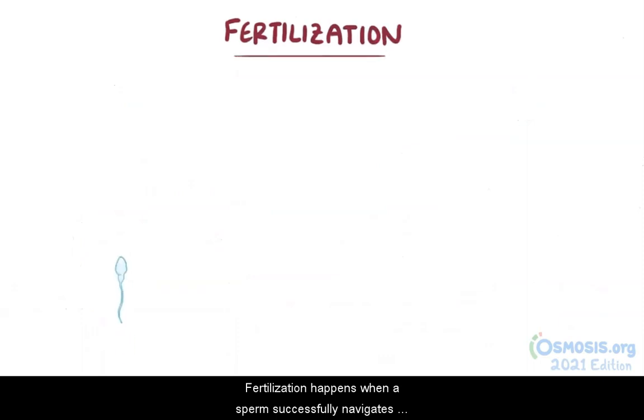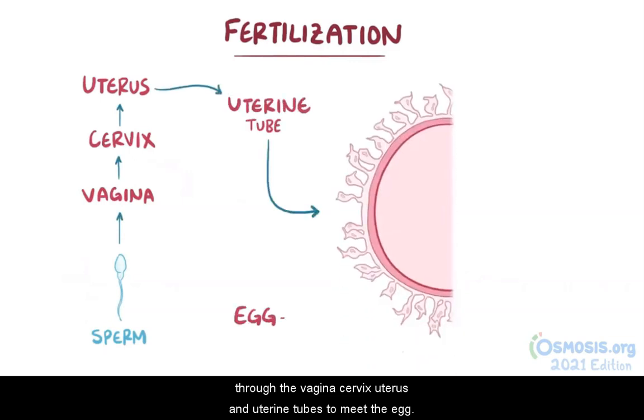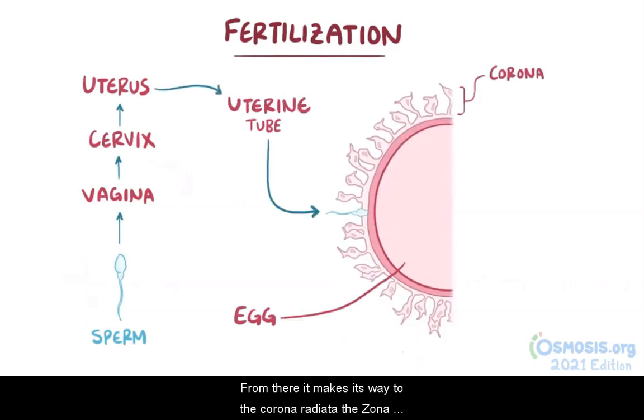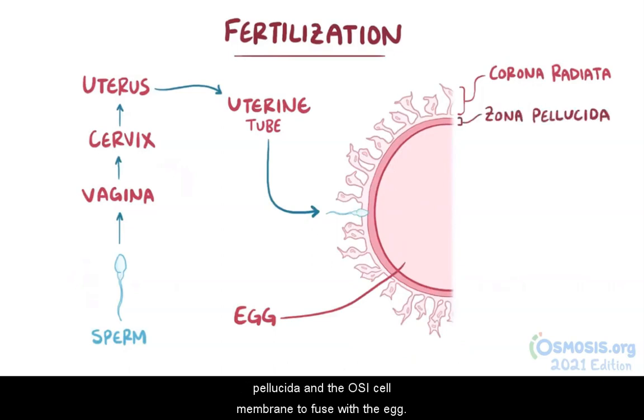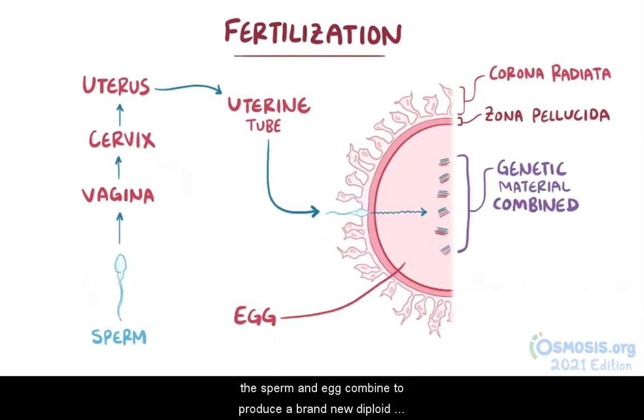Alright, as a quick recap, fertilization happens when a sperm successfully navigates through the vagina, cervix, uterus, and uterine tubes to meet the egg. From there, it makes its way through the corona radiata, the zona pellucida, and the oocyte cell membrane to fuse with the egg. The genetic materials contained within the nuclei of the sperm and egg combine to produce a brand new diploid cell called a zygote.